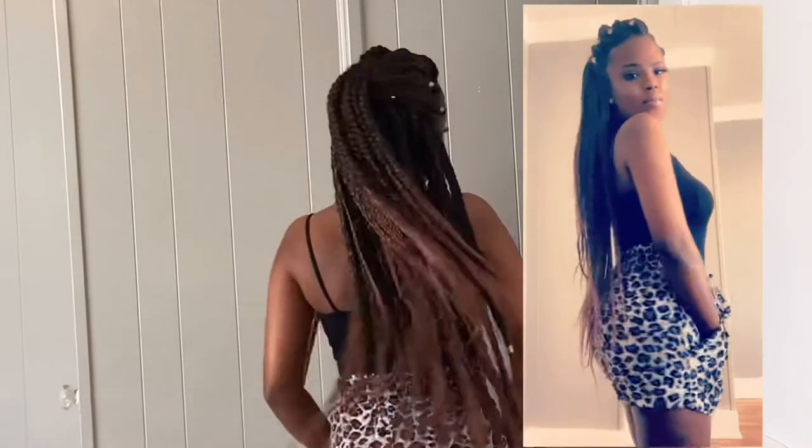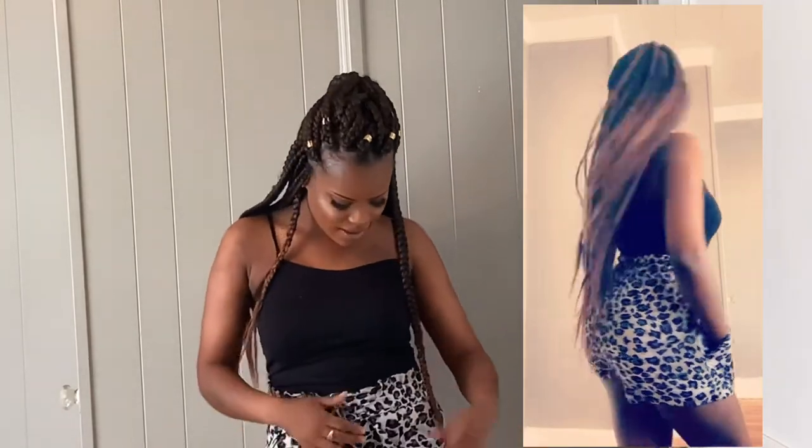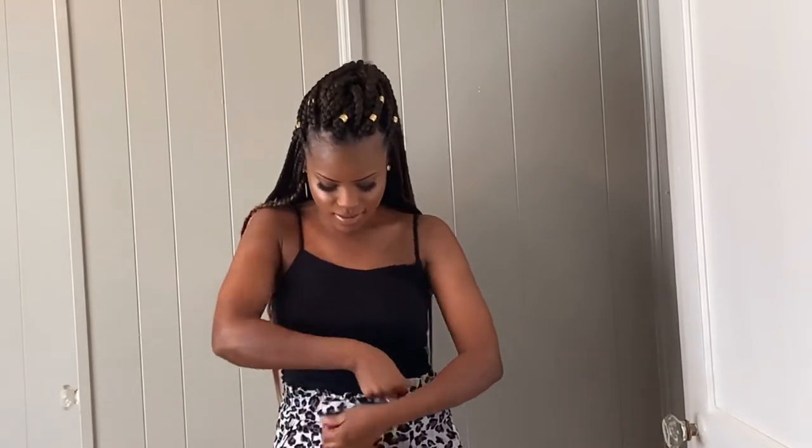Hey, this is the third outfit, but this shirt is mine. And these shorts came from Rainbow. So I really love these shorts. We got pockets. It's real cute. It ties up in the front. And I really love it. Let me tie it up. Alright. I really love it.